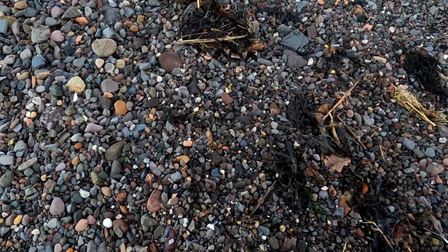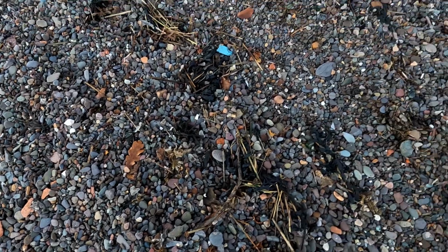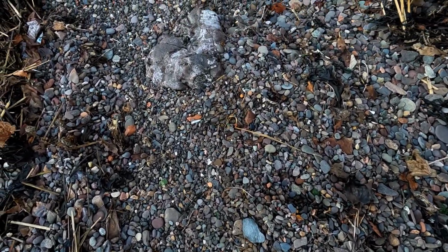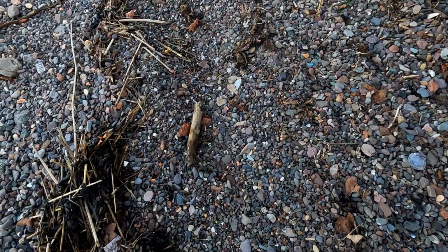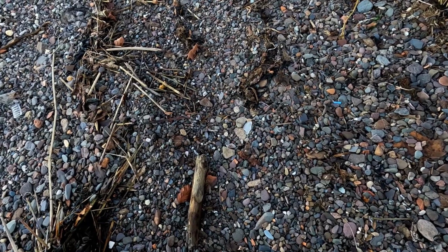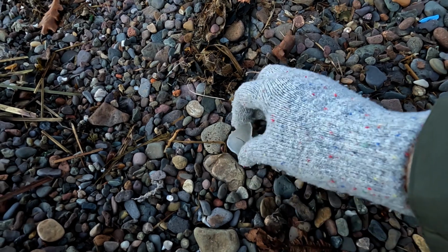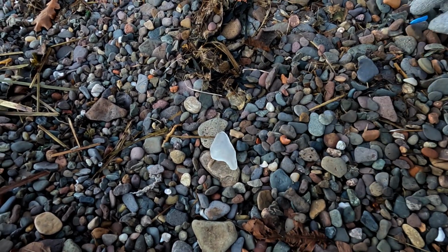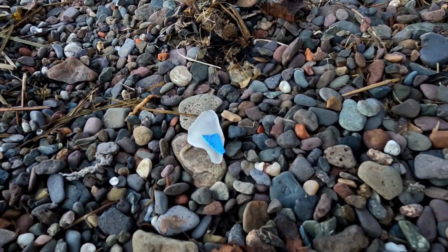I'm going to come up a wee bit higher up the shore here. We tend to have a bit more luck in amongst the finer stones. But right now I'm seeing a couple of bits of glass. I'm not seeing any interesting plastic. If you remember, the last time we were here, that's quite a nice bit. It's just very plain. A wee bit of blue plastic there with some lettering on it. So I'll take that.